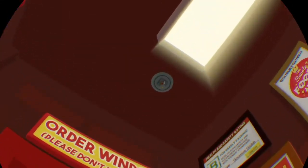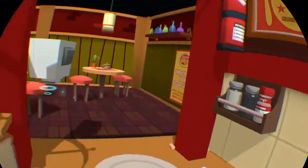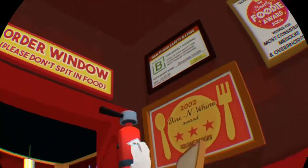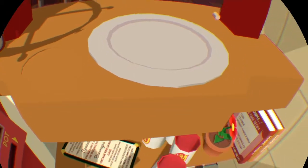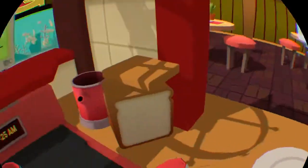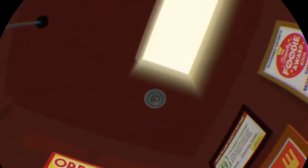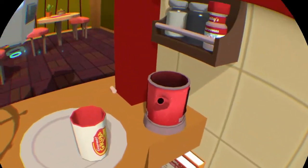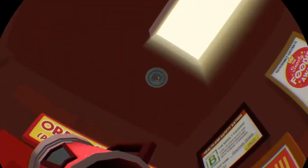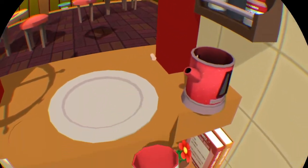Where is it? Oh, sinker. What the? Whoa. It's because I'm not looking at the actual PlayStation camera. It's not working. Goodness gracious. I guess it's not working. Oh well, what are the chances of there being a fire in here anyway?